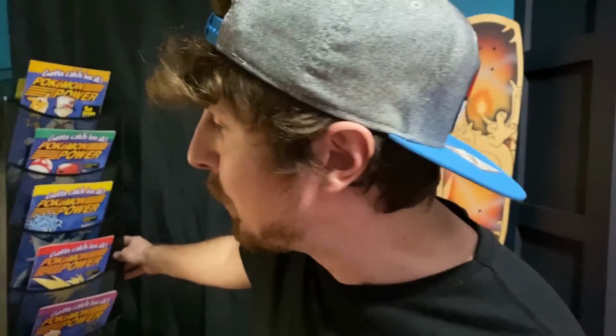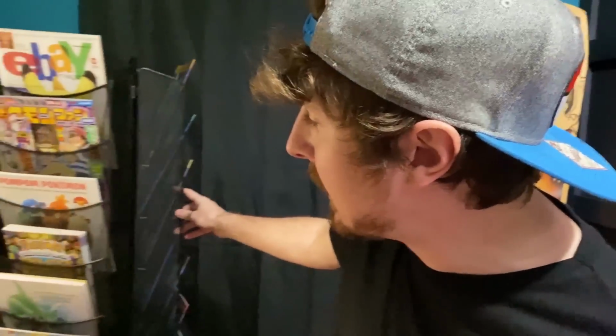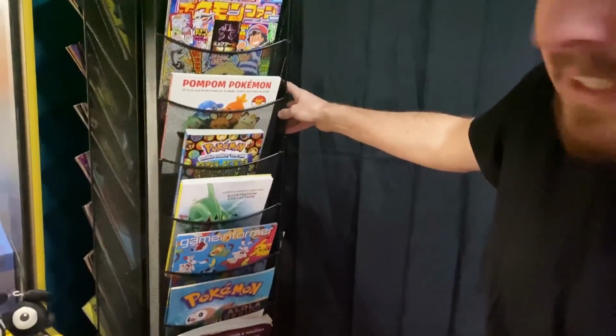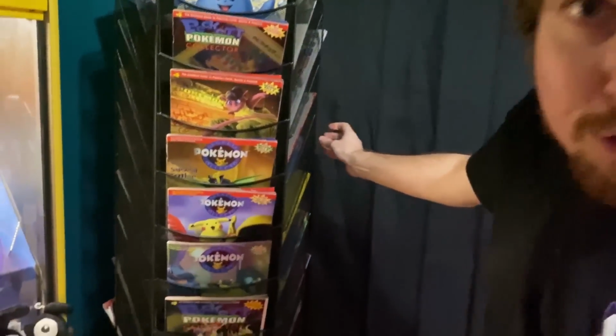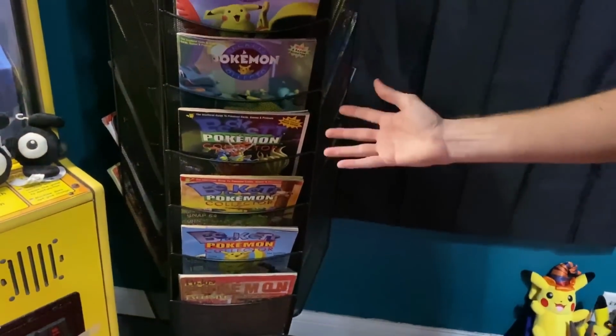Or you could read an old Beckett. That's right, an old Beckett magazine. We got some other random magazines right there, but we got some Beckett magazines right over here from way back in the day. You want to look at some old Pokemon cards right there in that magazine while you're relaxing in the Snorlax beanbag chair. Like I said, I want this to be an experience. I want this to be a place where people are like, oh my goodness, I really want to come here and just hang out and enjoy some Pokemon.